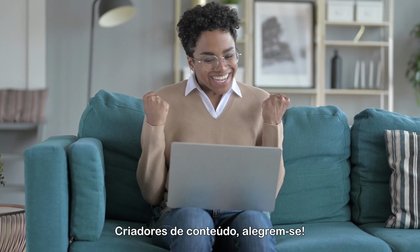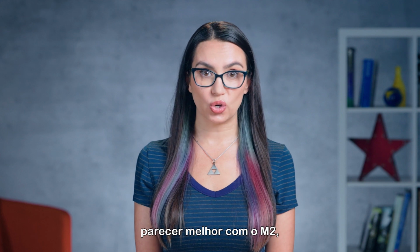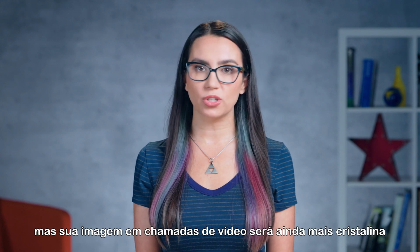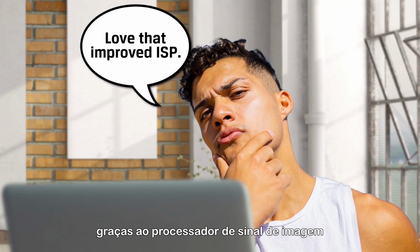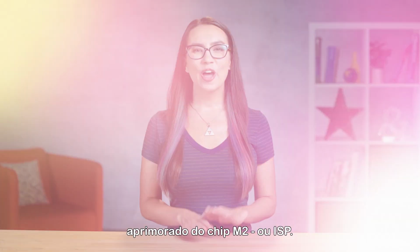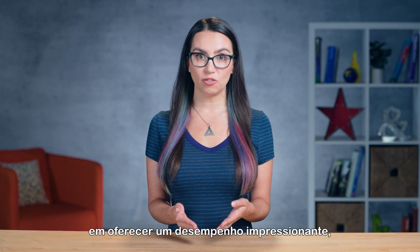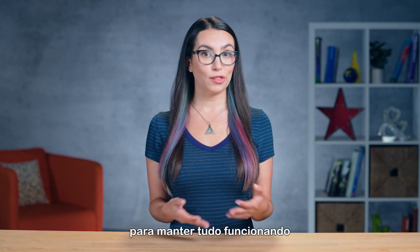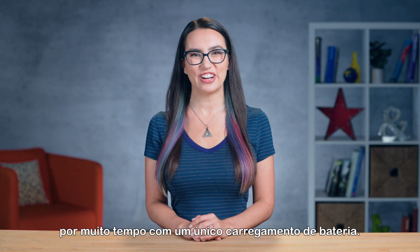Content creators rejoice! Not only will the content you create look better on the M2, but your image in video calls will look even more pristine thanks to the M2 chip's improved image signal processor, or ISP. Overall, the M2 is a powerhouse chip focused on delivering impressive performance for everyday tasks with lots of efficiency to keep things running cool for a long time on one battery charge.